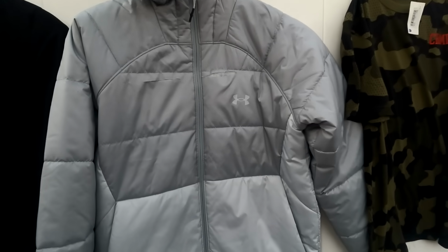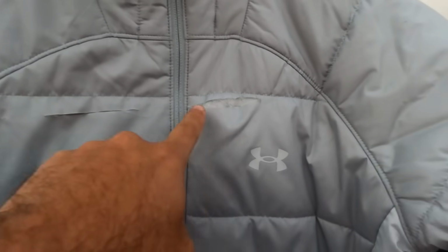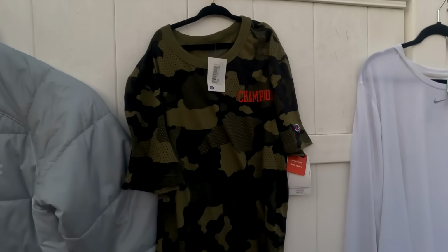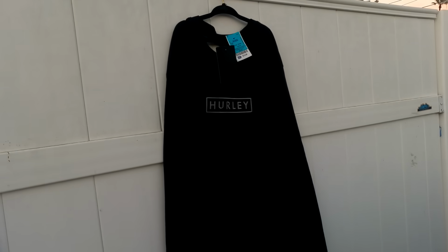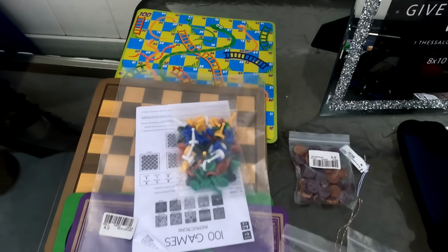We got this beautiful jacket. The only thing is that, as you can see, the diamonds are gone right here. But this is gonna be easy to fix. I got another t-shirt. This one is really nice. I've got another one right here. And it's another one right here too. Here there's a couple of games, as you can see.